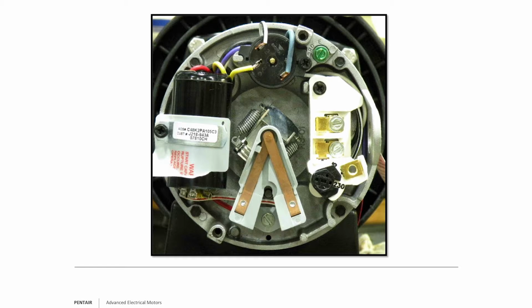Working your way around to the 3 o'clock position is your L1, L2 connections and your voltage change device. And dead center there is your starting points. Okay. Single-phase motors, you know, it looks intimidating when you look at the back, but they're fairly simple creatures to work with. Your start capacitor, like I say, if it doesn't work, the motor's not going to start.